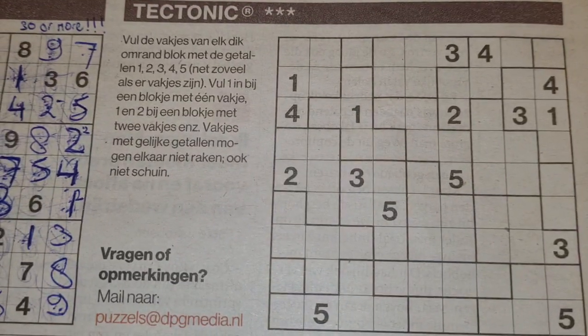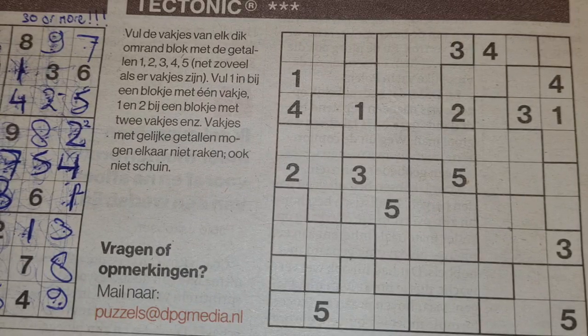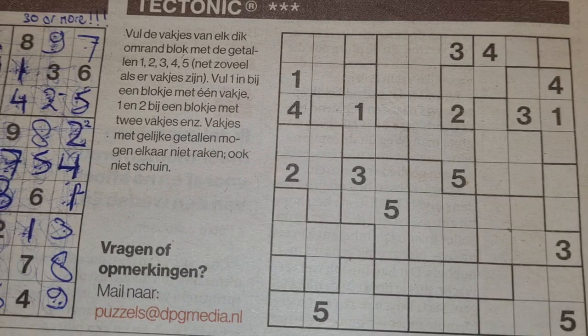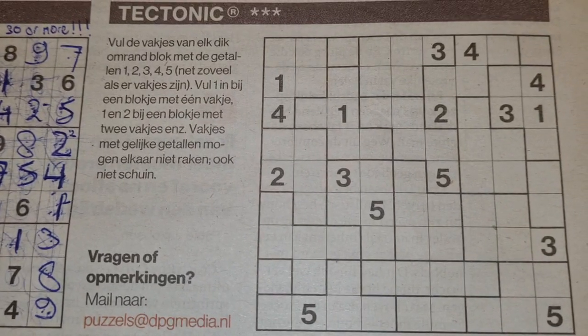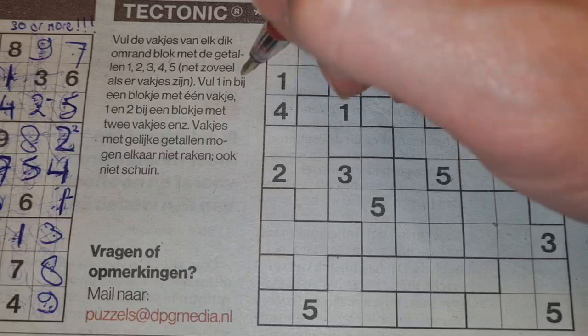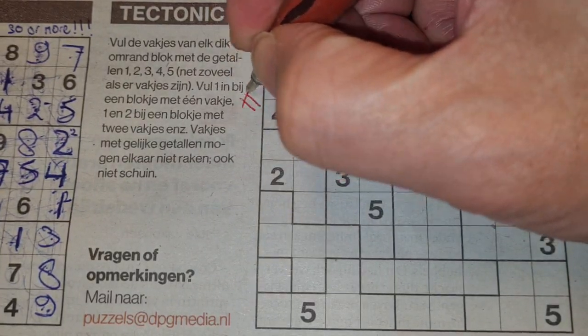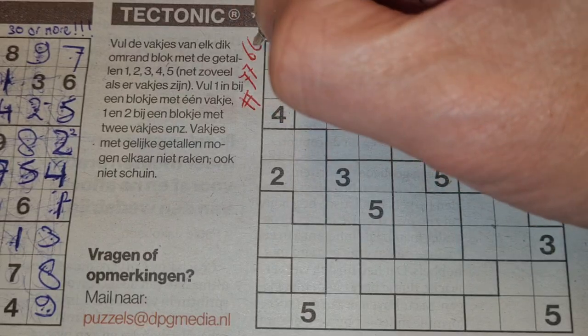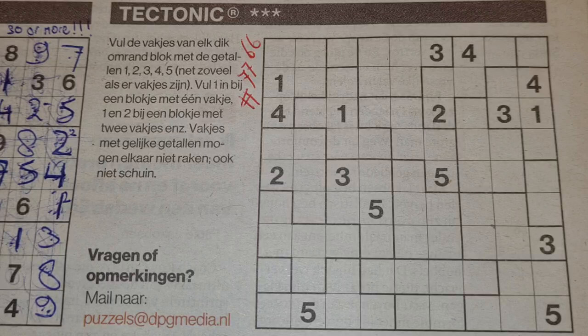Well, by the way, in this newspaper we have also an additional with extra puzzles, 7 extra puzzles. 4 of them I will solve in the evening, but let me continue with this one. Jigsaw Sudoku number 7766. Alright, before I start, I always count the printed digits.